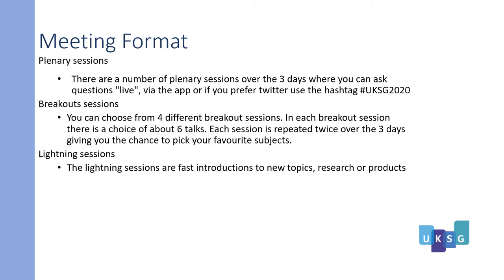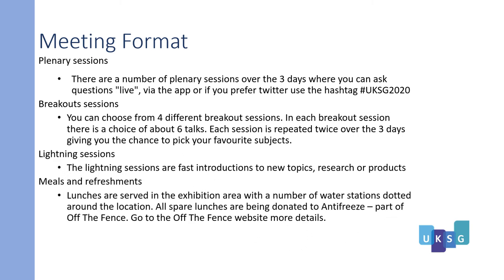The lightning sessions are fast introductions to new topics, research or products. Lunches are served in the exhibition area with a number of water stations dotted around the location. All spare lunches are being donated to Antifreeze, a homeless charity, part of the Off the Fence group. Go to the Off the Fence website for more details.